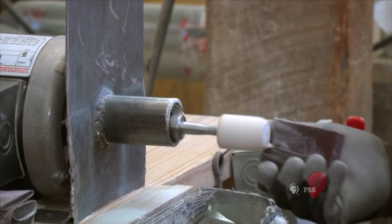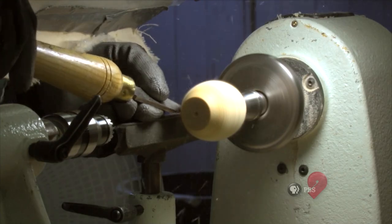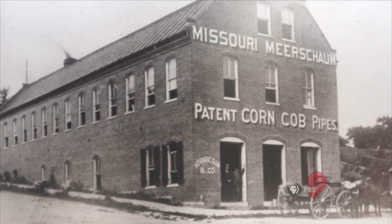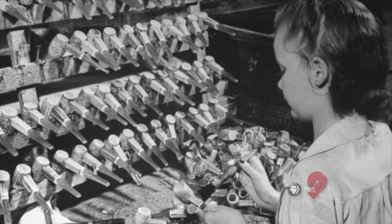And so the legend is that one of those people came up the Missouri River, which is right behind us, and contacted Mr. Tibby, who owned this company, who was a wood turner, and asked him if he could turn those or make those pipes on his wood lathes. And he tried it and made a few extra, I guess, to put in the window. And within a few years, that became his sole business. Missouri Meerschaum was certainly not the only company that made corn cob pipes, but was the first.